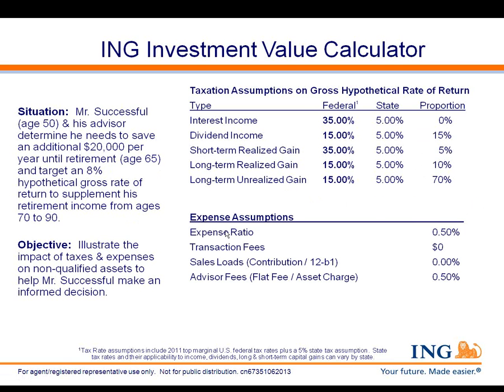But the other thing you can do is you can go in and say, okay, what are the expense ratios of this investment? We're showing a 50 basis point expense ratio, a 0 transaction fee, 0 sales load, and a 50 basis point advisor fee. Again, I'll say that there's probably not a product out there that could ever get close to 8% this efficiently. Even ones that just invest in bonds that aren't really managed very much, or S&P 500 funds, aren't going to have this inexpensive plus that type of tax structure.